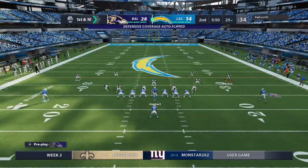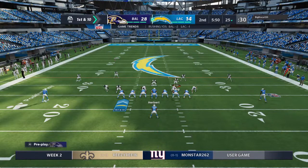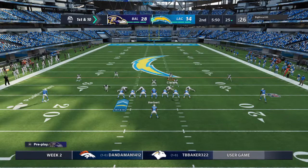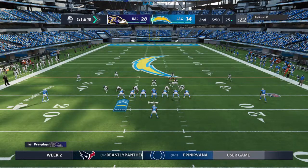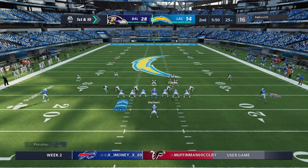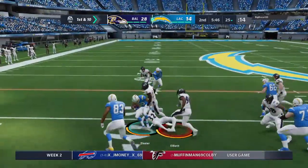The Charger drive about to get going. I guess they have to feel a little gratified to at least get on the board last time, but still work to do. No doubt about it. I wonder now if they're going to try to increase the urgency a little bit, maybe pump up the pace, maybe go 2-minute. Who knows? Let's see what they decide to do. Here's Eckler to begin the drive.